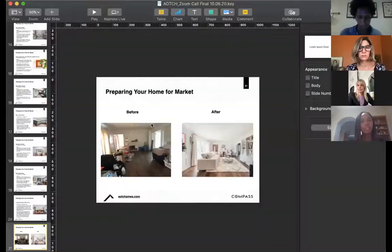And I think right now we're going to pull up some slides that showcase the transformation in terms of before and after, so what spaces look like before and then after they're staged.